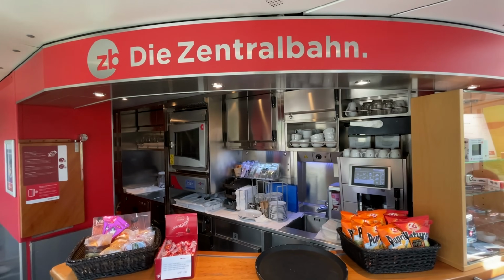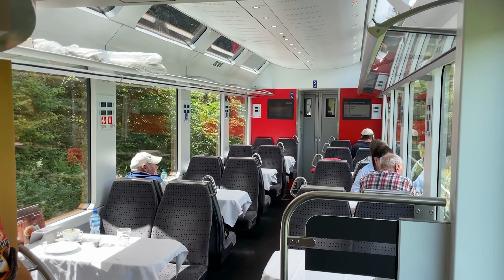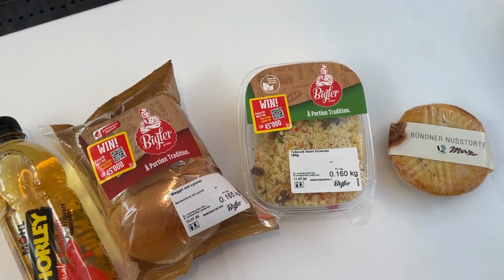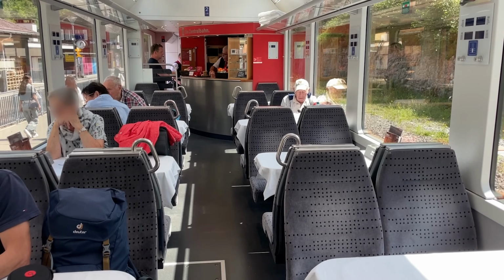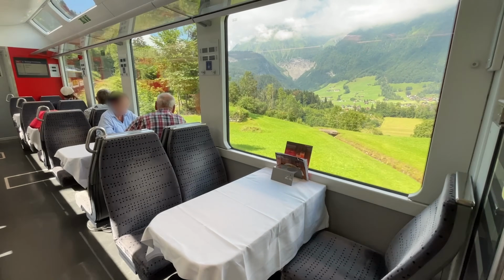There's a bistro in the middle of the train that serves breakfast, lunch, dinner, snacks, drinks. It's basically like a mini restaurant. Of course, you can dine there in the bistro, or you can bring your food with you back to your seat like we did today because we have our luggage with us. Depending on the season and your direction of travel, the bistro is open as early as 7 a.m. and as late as 7 p.m.